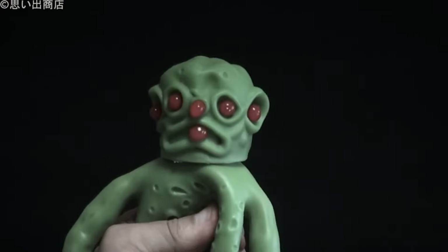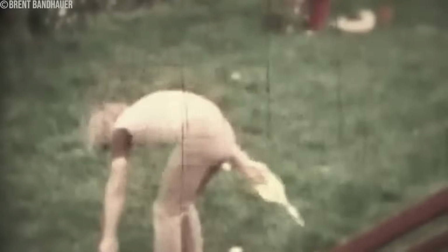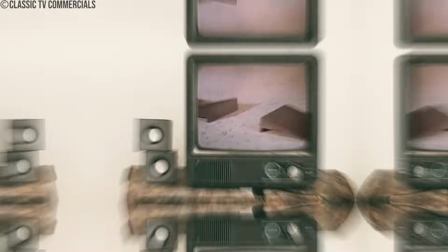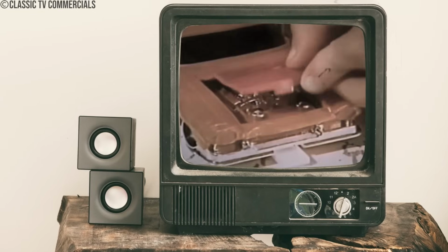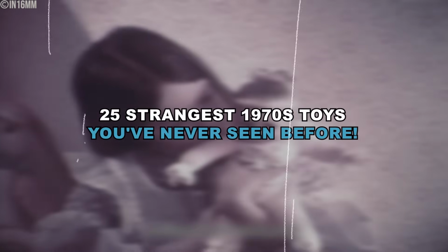Ever seen a toy so bizarre that it makes you question how it even got made? The 1970s were packed with some of the weirdest, wackiest, and occasionally dangerous toys ever created. From stretchable superheroes to crash-ready cars, these toys push the limits of fun and safety. Join us as we look at the 25 strangest 1970s toys you've never seen before.